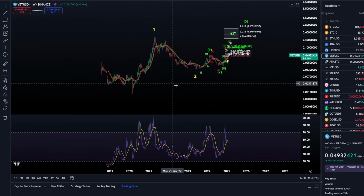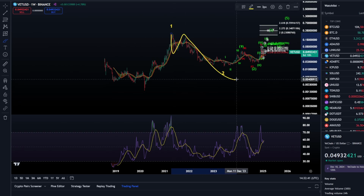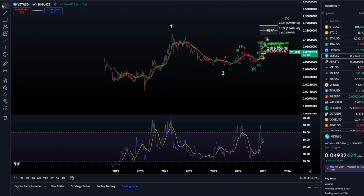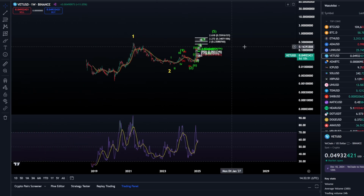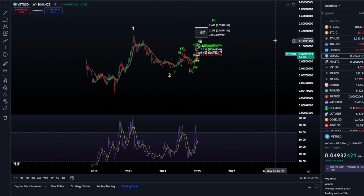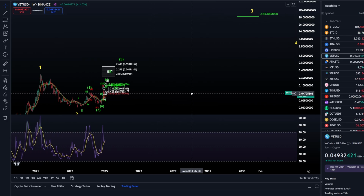So first, I need to talk about what happened in the previous cycle. In the previous cycle, we went up in 3 waves to form a first wave move to the upside. Then in the bear market, we went down into an ABC structure to form a second wave move down. And right now we are working on a third wave of this 1-2 setup that we have on the chart. And obviously this is going to take years to complete. It's not going to get done in this cycle, obviously.